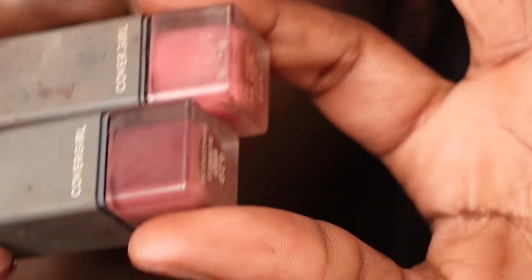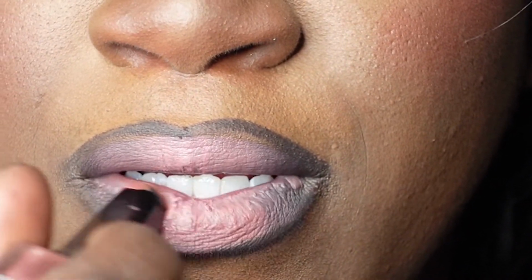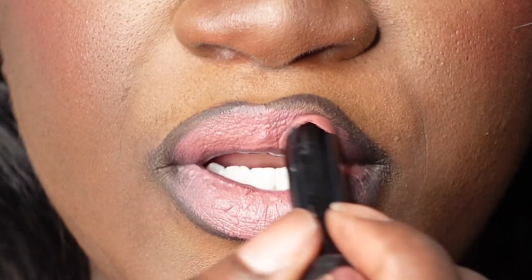And so now we are going to be using two lipsticks, and they are both from CoverGirl. These two combinations. I can feel my lips dry. And then we're going to do this darker pink color. I wish you could see how pretty this was in person.